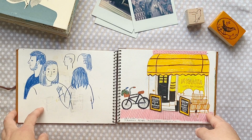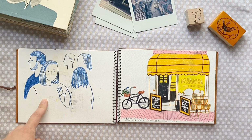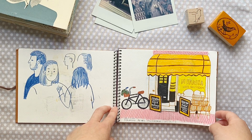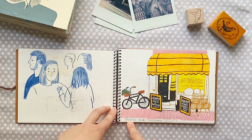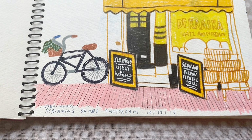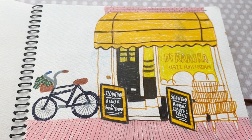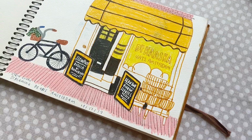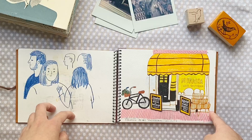Here we have another sketch from the bar, some people from the bar. And on the right hand side, I did this sketch at a coffee shop, but looking outside. It is a view from this coffee shop. I think this is some type of bakery, I'm not sure, but I was really attracted to the color of the store and the bicycle on the left and some of these hand leather displays outside.